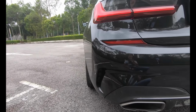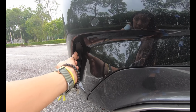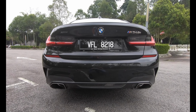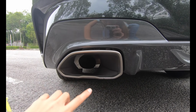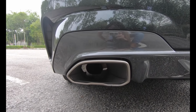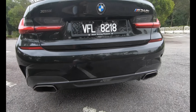Oh, and this. Oi! Why? Oh, looks like it can be taken out. But no, because I know me, if I take it out it cannot be put back. Twin tailpipes, as you can see, it's actually like a circle, but this casing is trapezoidal. I know BMW likes all these trapezoidal type of things, but it would be cool, right, if the exhaust itself actually is trapezoidal. I think that would be very nice.